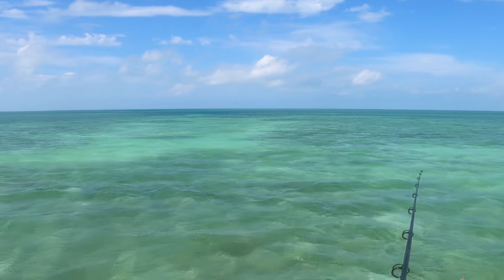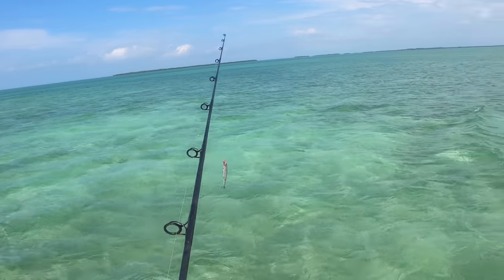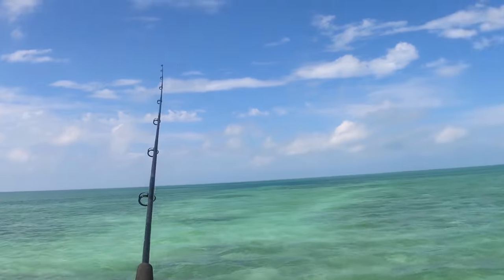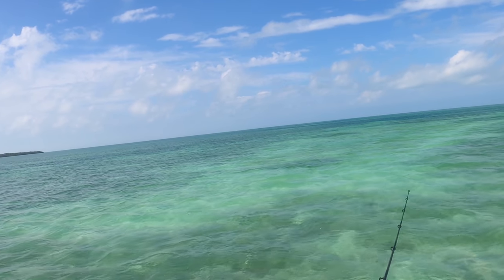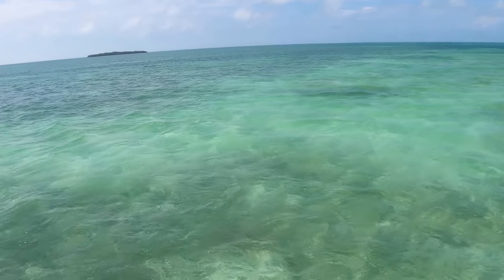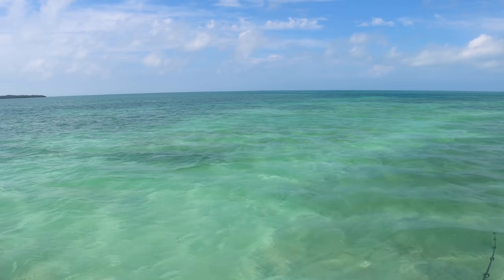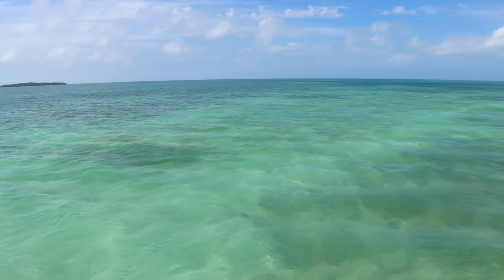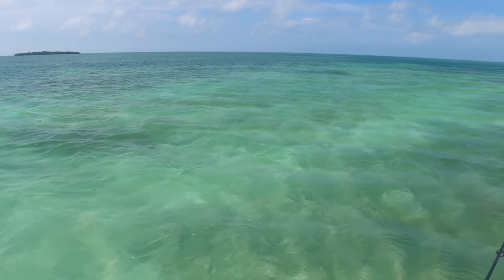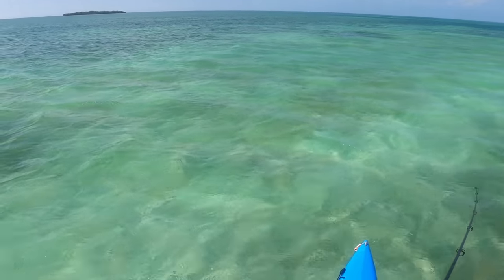All I'm running through are these white sand patches. They don't have to be this big, but they make great ambush points for the barracudas. They'll just sit in these pockets. They tend to be a little recessed and just wait for food to flow over them. So I'm just ripping this lure across as fast as I can basically.